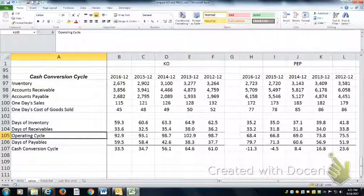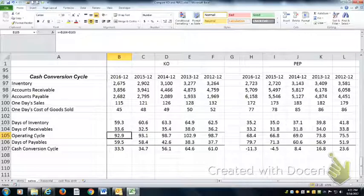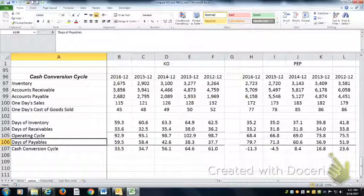That's the operating cycle. Now that's about 90-something days, but that's offset because of the payables. When Coca Cola buys something, they don't pay cash for it. They have an accounts payable, so this 90 days here is offset by the 60 days here, and so the cash conversion cycle is actually only about a month.